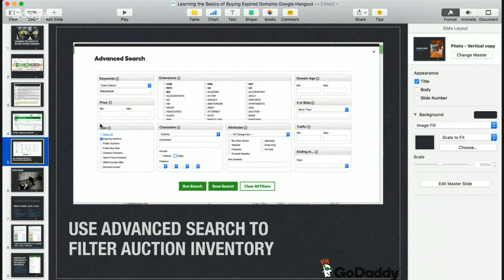So this is what you want to choose when you're looking at advanced search. You want to make sure that you choose the type of expiring if you're looking at expiring. Closeout is what we call the Dutch auction. So that is the buy now, the ones that made it through the first 10 days with no bids, and they're now available at $11 to $5. So if you wanted to choose those, you could choose closeout, and that will show you the ones that are available for buy now. If you want to see what ones are in the first 10 days, you want to choose this expiring auctions option.